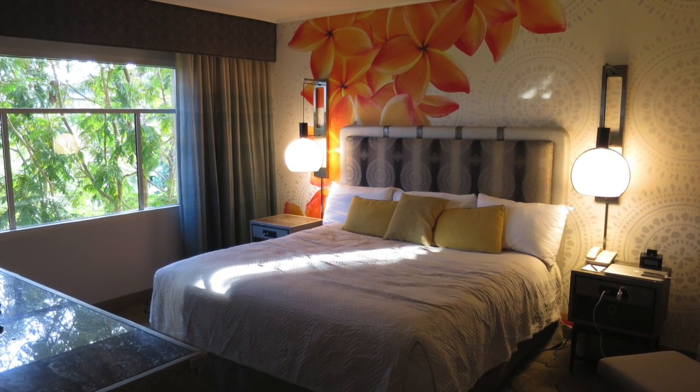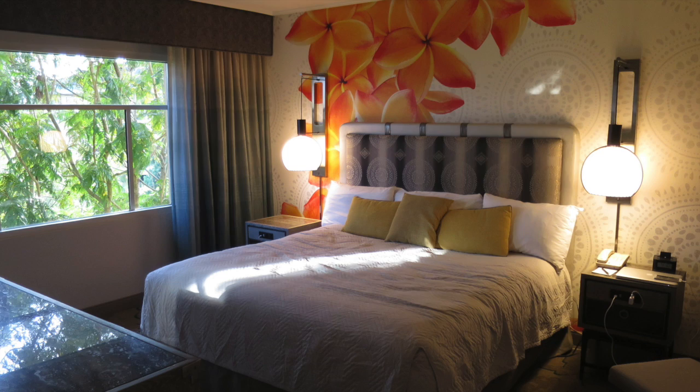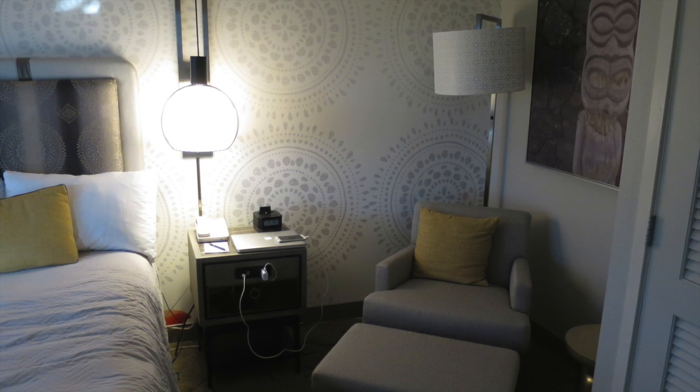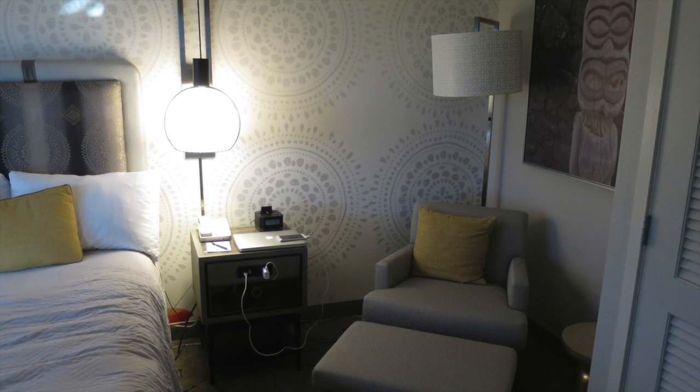but if we had gotten a standard room, we would have had a pool view or a parks view, so you can overlook Islands of Adventure and see the Hulk and see Dr. Doom's Fearfall, which is nice. But I did want to have a nice room.